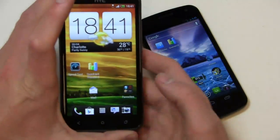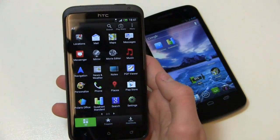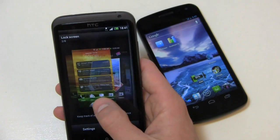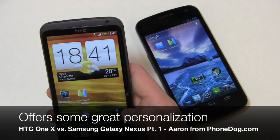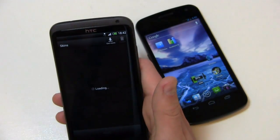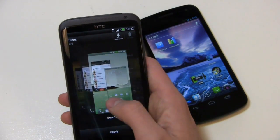Where HTC excels is they offer some nice personalization touches in addition to the widget look and feel. You've got your personalization menu here where you can change the lock screen shortcuts. So I can add weather, for example, onto my lock screen. I can hit apply, and then go back to personalize. And then I can change the skin as well, the wallpaper, all of this from the personalization menu. And that's something HTC has historically done a really great job at.